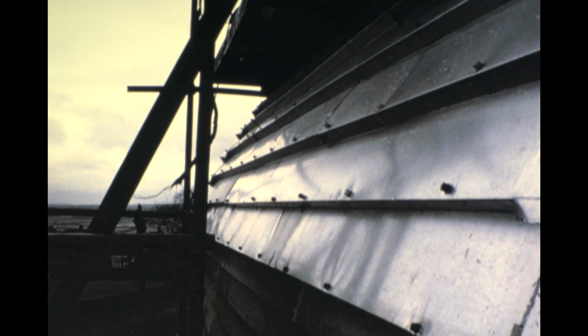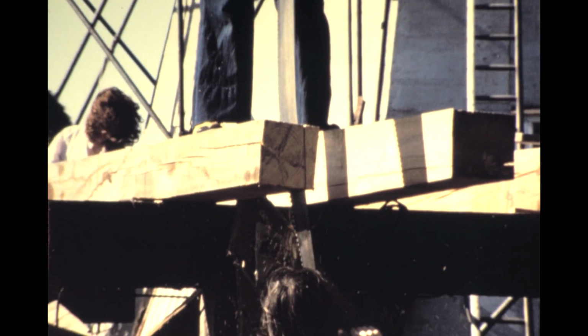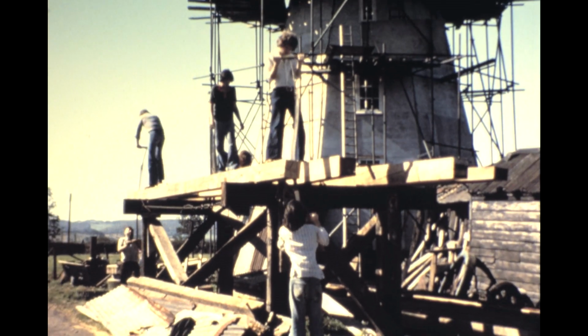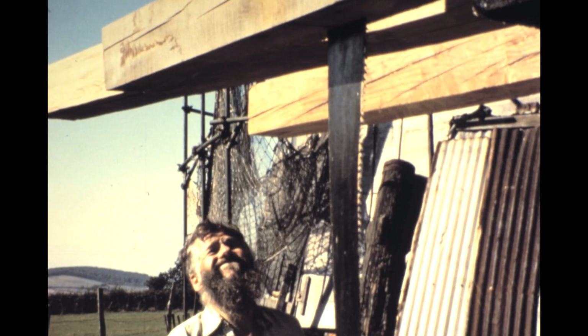Once all the work on the walls and the cap had been completed, most of the borrowed scaffolding could be removed and returned to make way for the most spectacular stage of the restoration, replacement of the sails. But first, they had to be made.